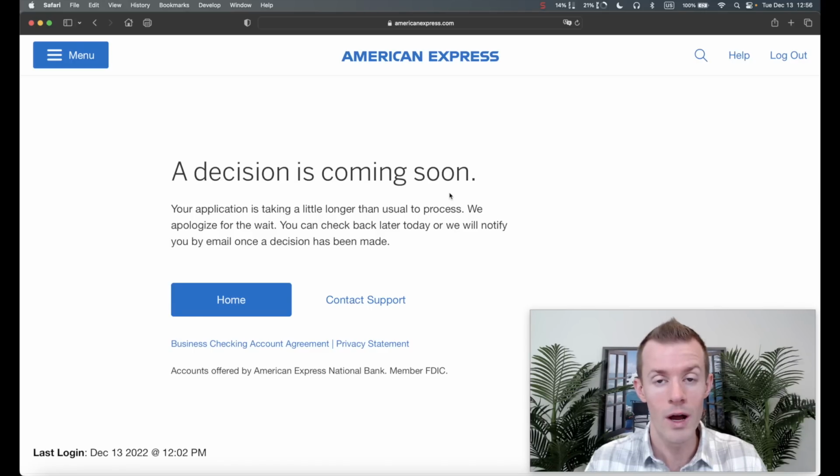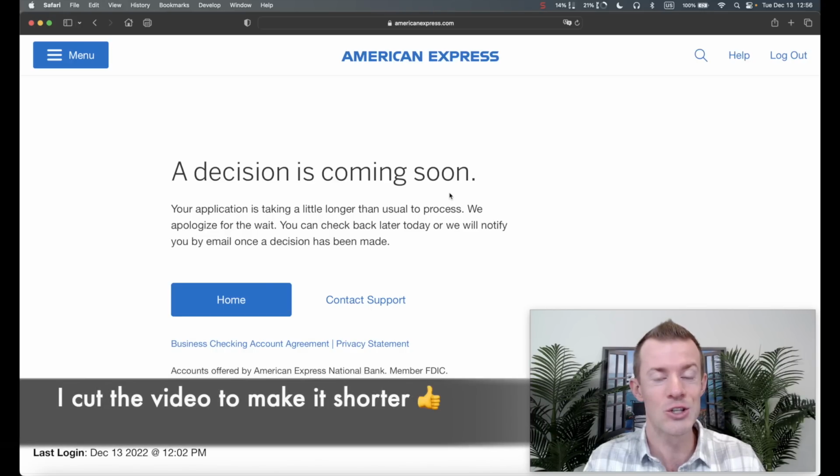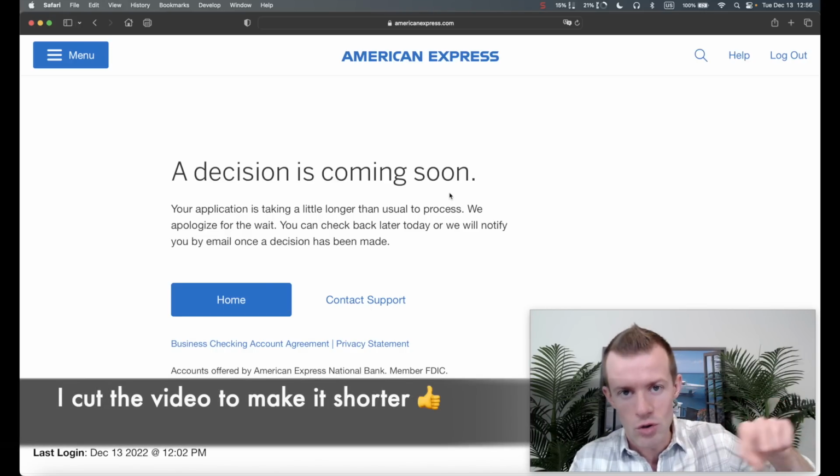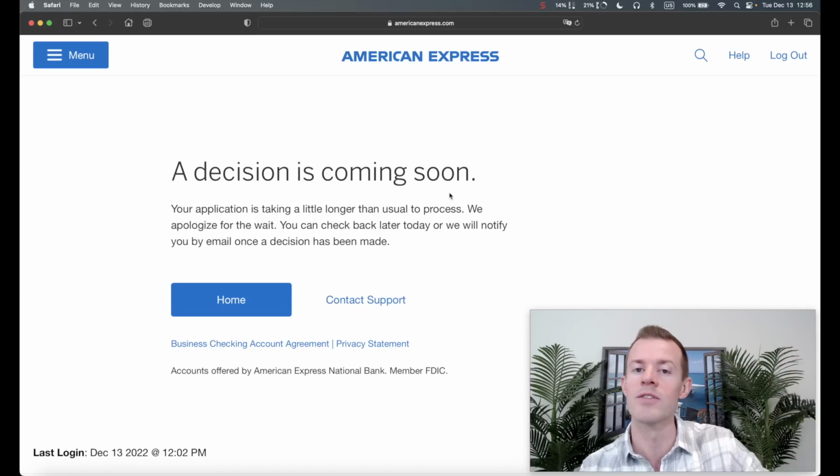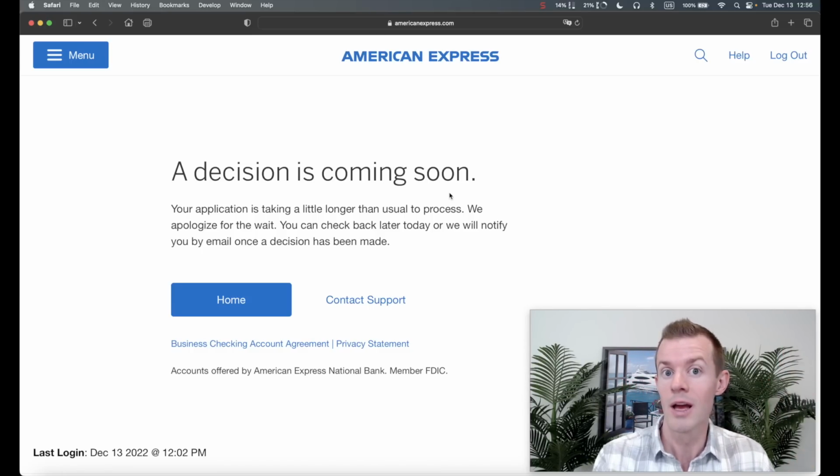All right then. Well, I'll also let you all know that it took probably about 45 seconds to a minute for that little circle to spiral around and let you know that the application is being processed. Kind of like when you submit the credit card application, it's like processing all your info. It took a very, very long time, and then I received this. So if yours takes a long time too, don't worry about it.